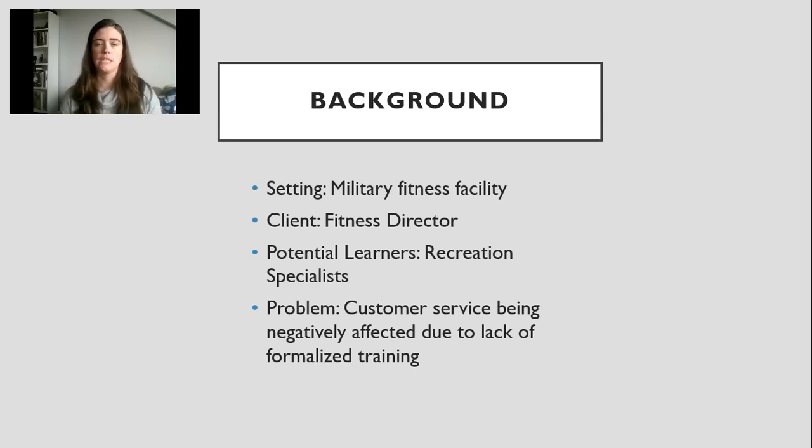Recreation specialists will learn how to do it through on-the-job training from other recreation specialists. The problem is that not everyone knows the correct process to be able to complete these transactions successfully. And unsuccessful transactions, or if it's not efficient or if it takes too long, can negatively impact customer service.